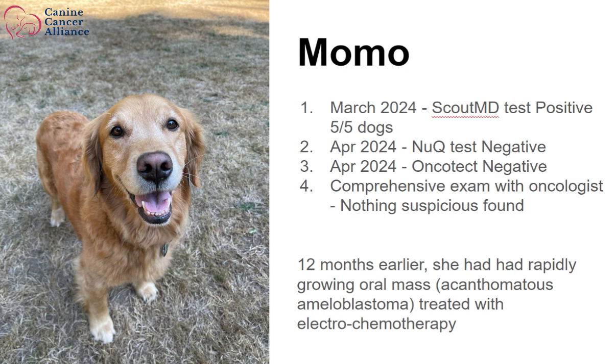Now, it turns out 12 months earlier, she did have an oral mass, what our oncologist called a very wimpy mass, a wimpy tumor, and it was treated with electrochemotherapy. So we took her back to the oncologist, and they did a comprehensive exam and concluded there was nothing remarkable, nothing suspicious. I am not completely sure, because her tumor before was growing on her gum, and ScoutMD's test is based on a saliva sample. Perhaps those dogs were sensitive and were catching something that the other tests did not catch.